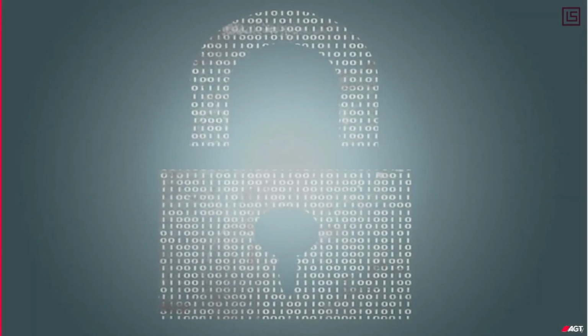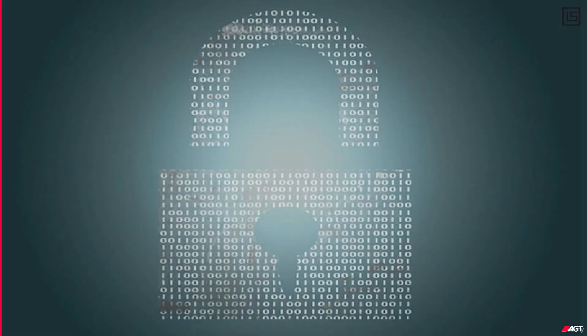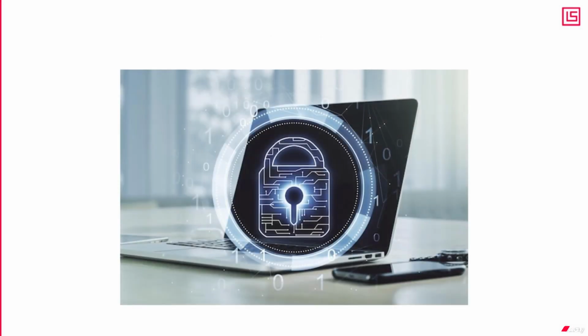There is a range of encryption tools available to protect your data both at rest and in transit. Let us look at some of these techniques. Ever worried about your laptop or computer falling into the wrong hands? Full disk encryption is a powerful security tool that can protect your data in such situations.